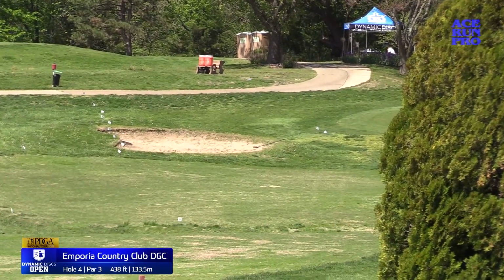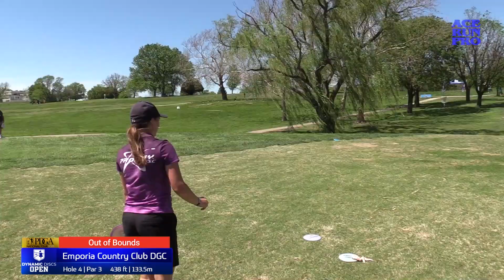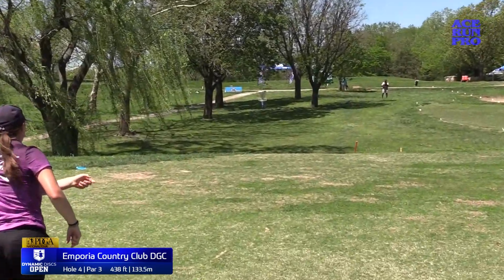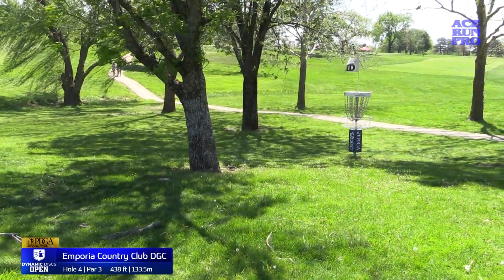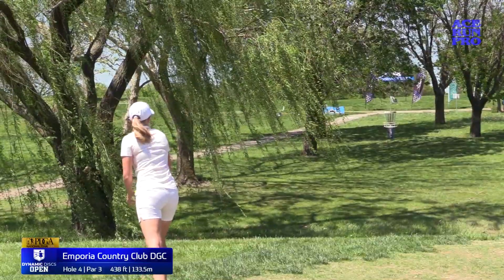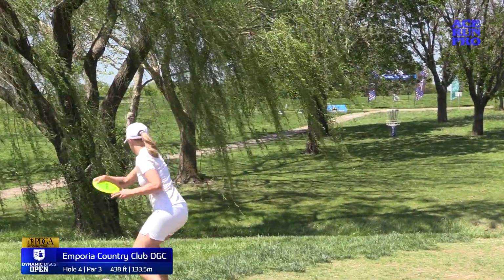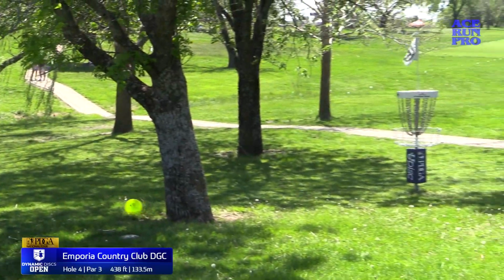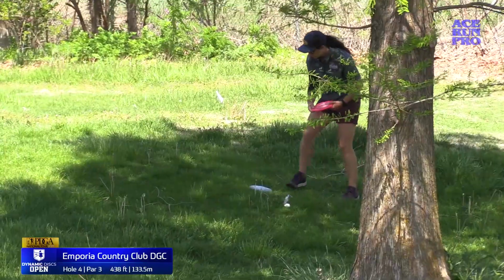Maria's someone who might be able to reach the basket. Ooh. Nice. She kept it in bounds. It's tough with that left to right wind, though. If you're trying to hyzer out towards the basket, you're not getting much help from the wind. I wonder if there are any women that are actually going for this basket. Probably. I would say probably Katrina. I would definitely say Haley. Definitely the top throwers in the field would be going for it. Absolutely.